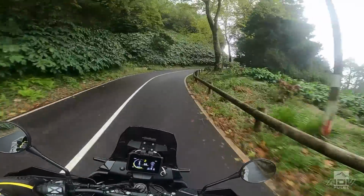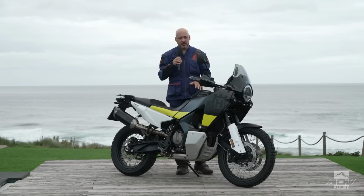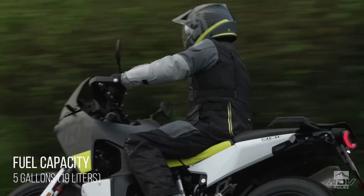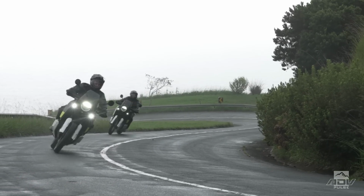After that, it will start to tell you how much fuel you have left very accurately. So there are some advantages of this tank design other than just the looks of it. Although the different tank design has resulted in a fuel capacity of 5 gallons compared to 5.3 on the KTM.